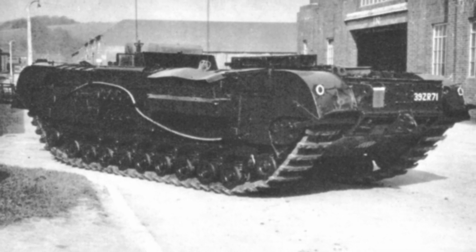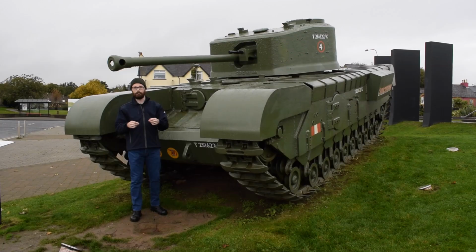Then next you have the Kangaroo. This was actually used as an APC, an armoured personnel carrier, for bringing troops up to the front and possibly even troops that are wounded back to the rear again to an aid station.